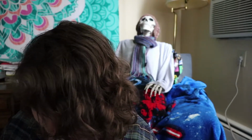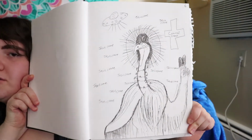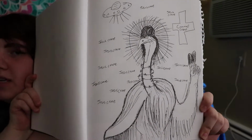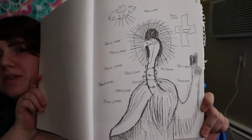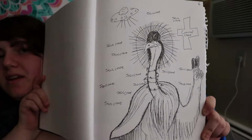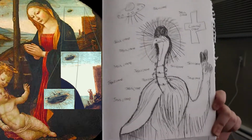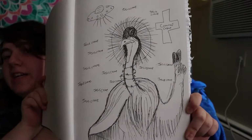Okay, so this one I really messed up on. I was trying to draw, I think it was called a Crane of Paradise, and I didn't think it looked good, and then I just made it into this. I made it into Jesus Crane, because it does actually have those spiky things around it, and then I just drew a halo, and after that I just added everything else around it. If you're wondering about the spaceship, there's a bunch of old biblical paintings that have these weird looking little things, I think they're supposed to be like the light of God or the Holy Spirit or something, but they look like UFOs, and that also goes into why people think they're ancient aliens and stuff.